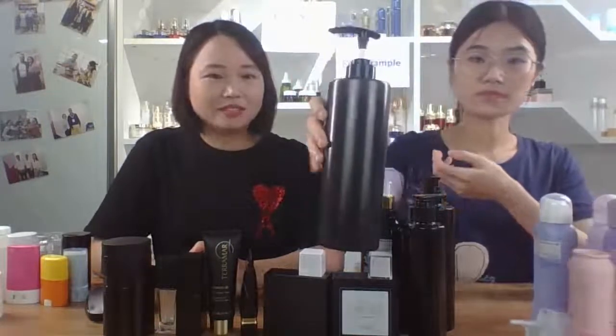You can use this for the family body wash, the shampoos or the shower gels, and the hair conditioner. It's a very big size. Body lotion, body milk, yes.